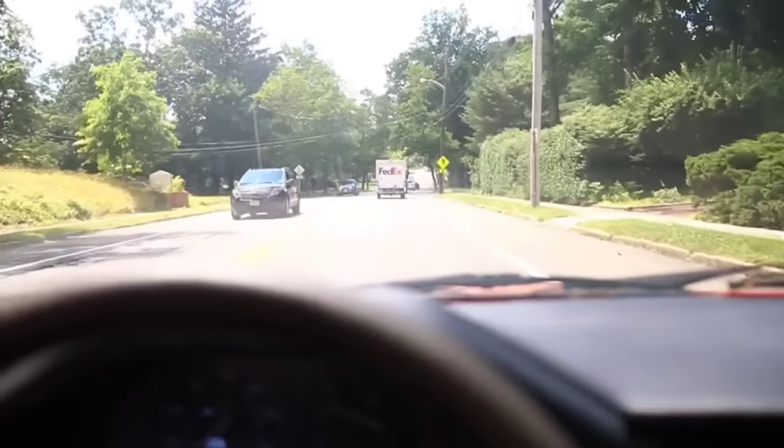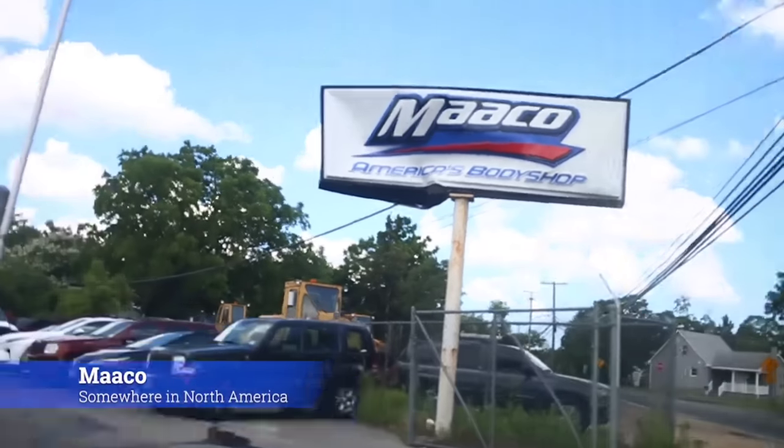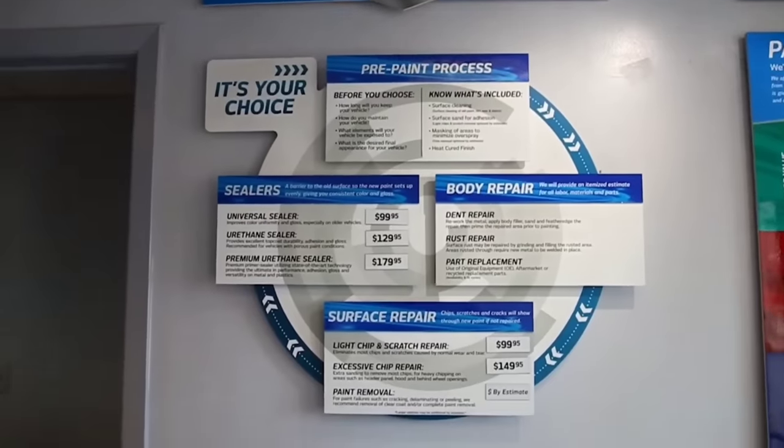But we got a little 10-minute drive to Mako, so see if we can make it there and see what they say. America's best body shop, huh? I'll touch back with you guys and see how much the damage is going to be.